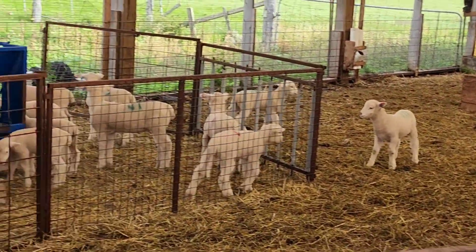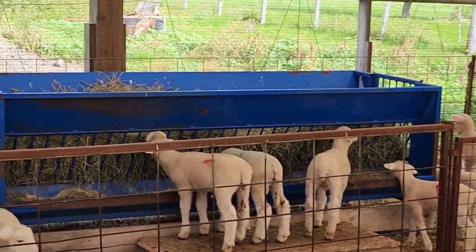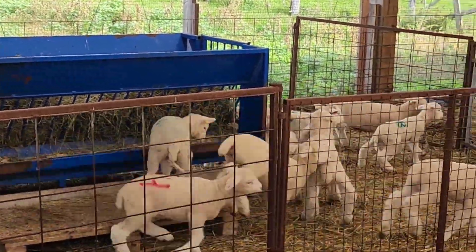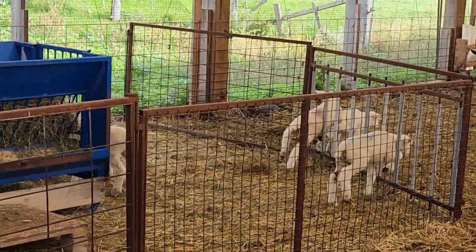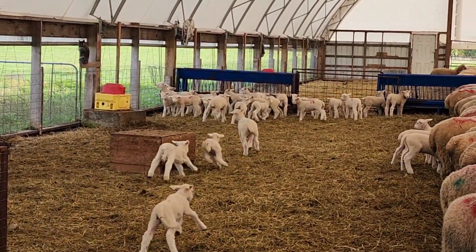And on this side are the older lambs, and the ones in there are playing in the creep area, plus they're nibbling on the creep feed. And now they might decide to have a little lamb race. We're lucky.